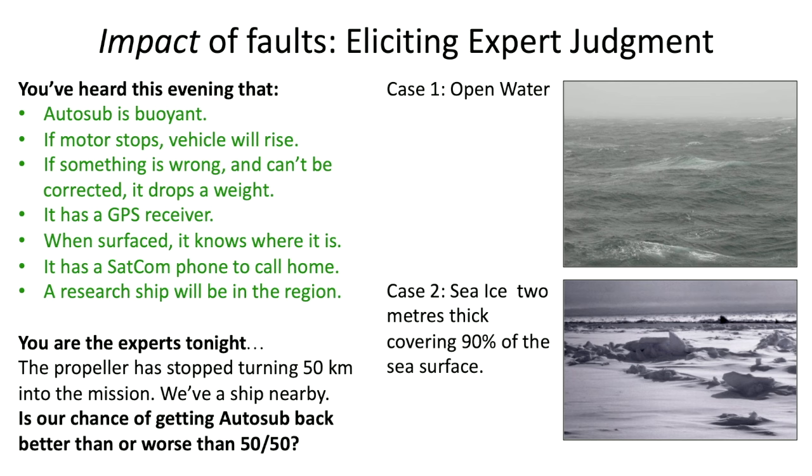Now, over the last 40 minutes plus, you've actually been attending a training course to become an expert in judging the risk of losing an autonomous vehicle. So you've heard this evening that AutoSub is buoyant. It's going to rise to the surface. So if the motor stops, the vehicle will rise. If something is wrong, it drops a weight and comes up to the surface. It has a GPS receiver. It knows where it is. It has a SATCOM phone, so it can call home once it's on the surface. And a research ship will be in the region.